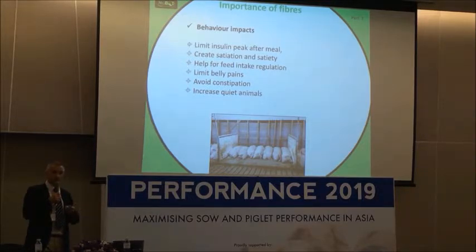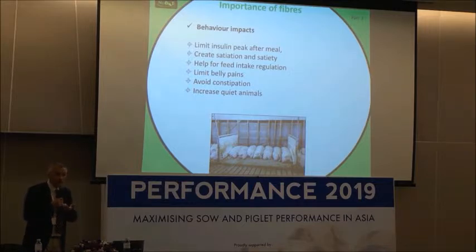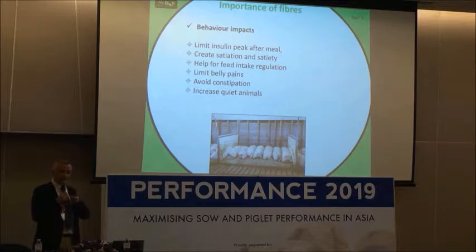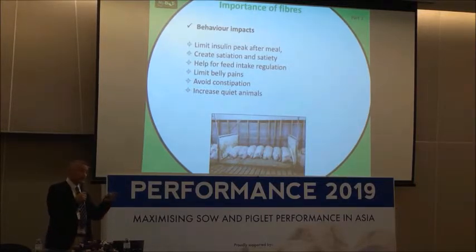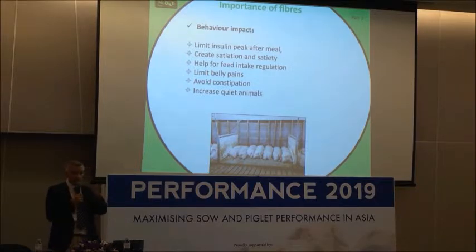This is obvious, but very important, of course: when you use fiber, especially at the end of the gestation, it's also something visible in the farm. You will have fewer sows suffering from belly pain. You will have fewer sows just lying like this. Mainly because you avoid constipation, and the fermentation inside is different and more controlled, and then you have more quiet animals. They will have a better sleep or rest before this farrowing event, leading to a better farrowing process.